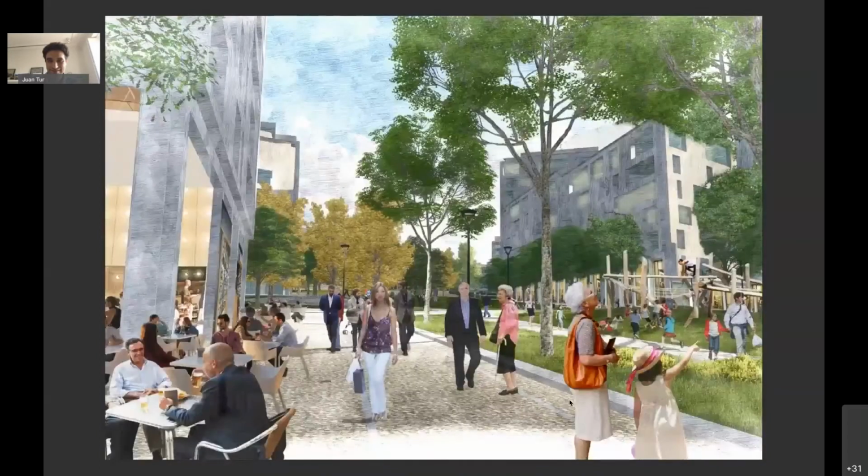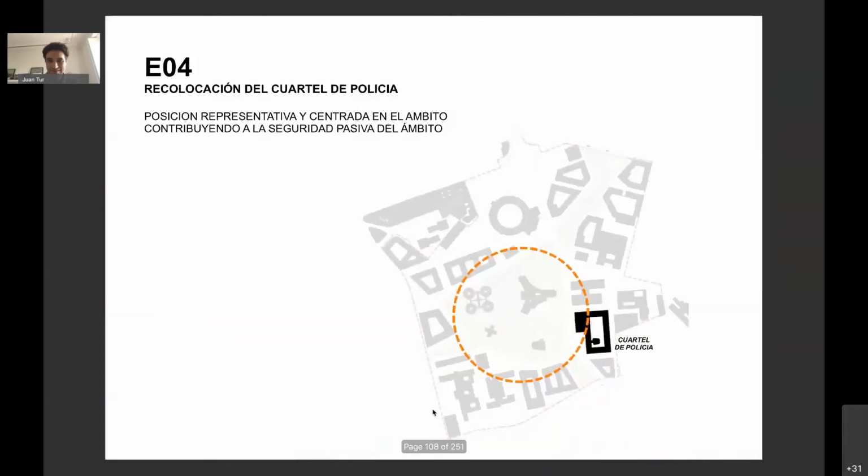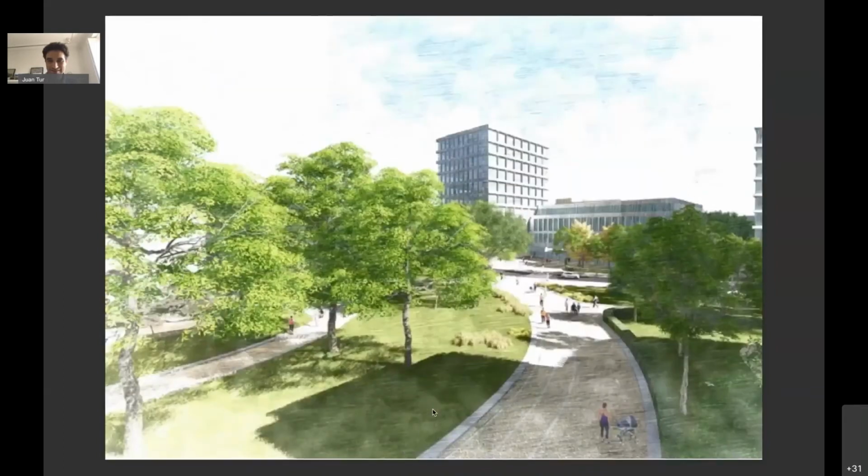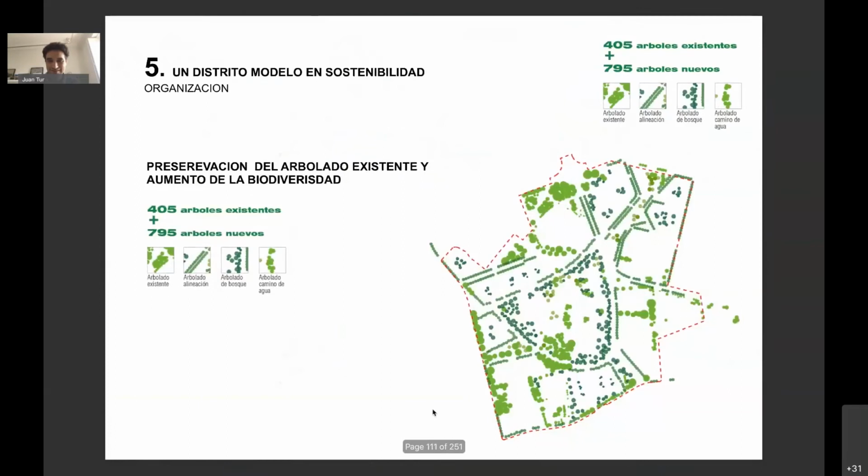And at the same time, the part of the boulevard that's more residential provides ground floor activity for cafes and restaurants, without traffic. This is the new police building that we had to relocate, the headquarters of the police.